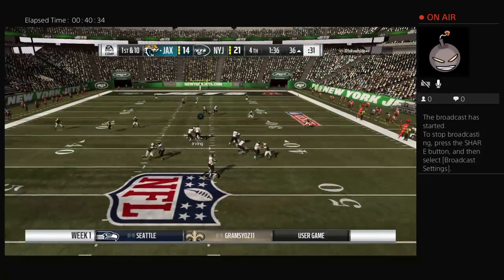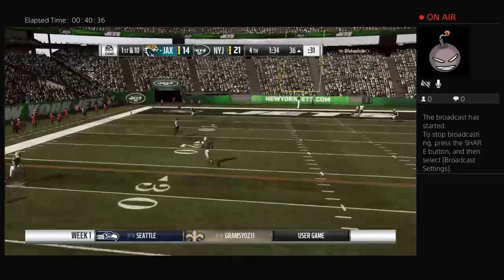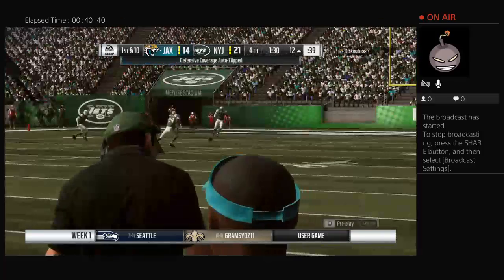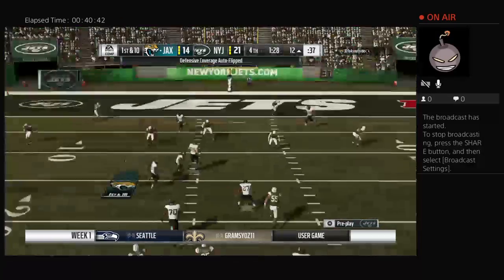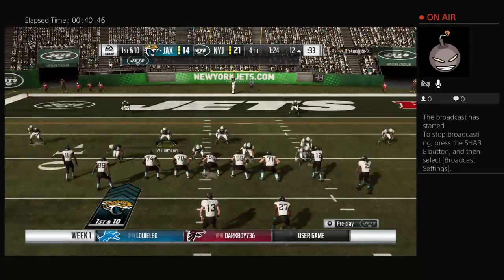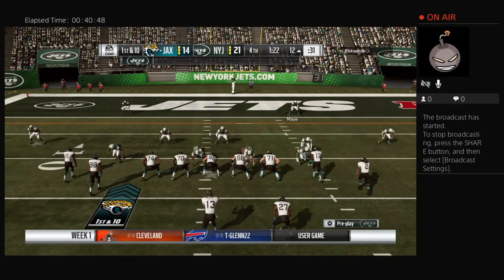He'll look to throw. Wide open receiver, complete. And he gets this one all the way down inside the 15, just shy of the 10. That one goes for 24 yards.